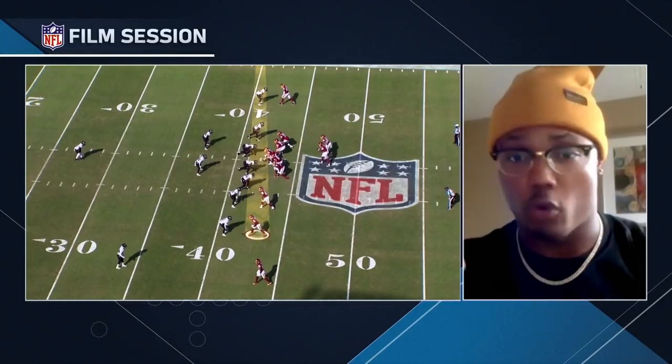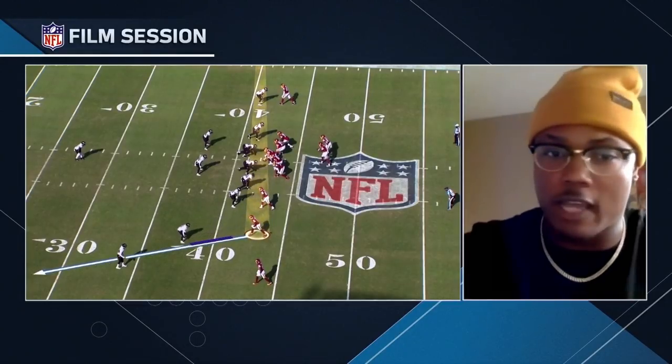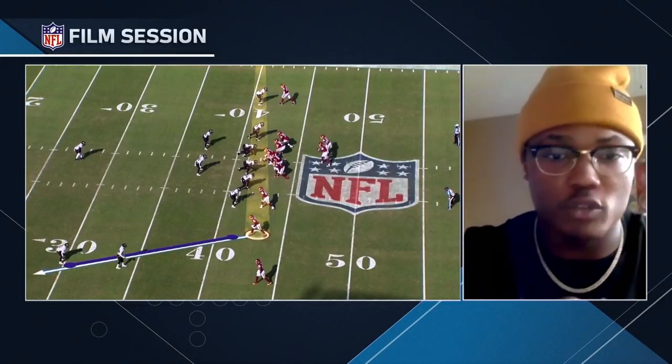Oftentimes, guys get in a rush, they're like, okay, I know I got man, I know it's a post-high safety. And the receiver's mind is like, this is money. You know what I mean? But if I were to run straight outside, that DB, guys in this league are fast. They're gonna just wash you to the sideline, and I'm on the sideline trying to get back into the ball, and it's just a lot harder than it needed to be.